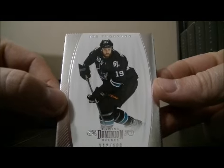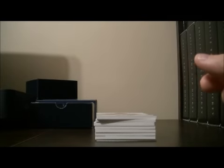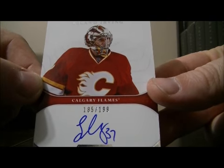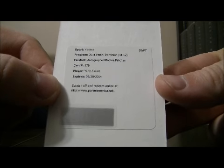We have a base card of Joe Thornton for the Sharks, 112 out of 199. We have an auto rookie card for the Flames of Leland Irving, 185 out of 199. We have an autographed rookie patches card of Jan Sove. This goes to the Canucks, Jan Sove.